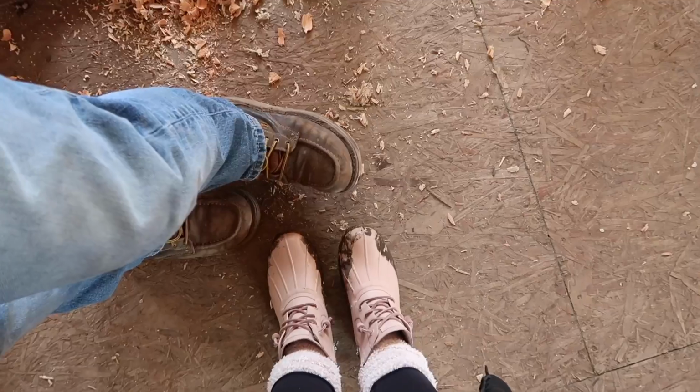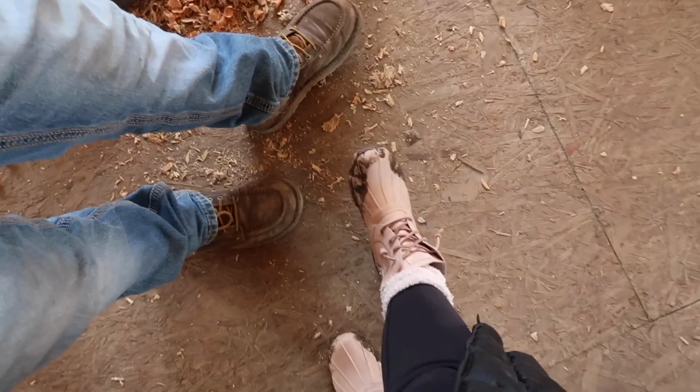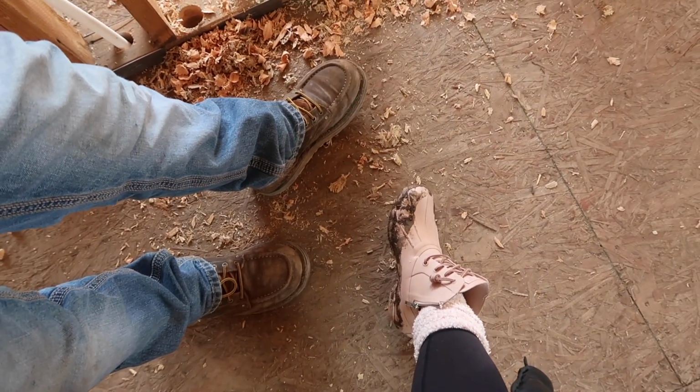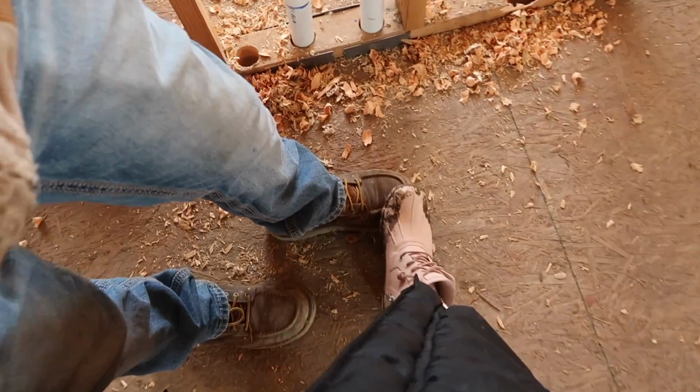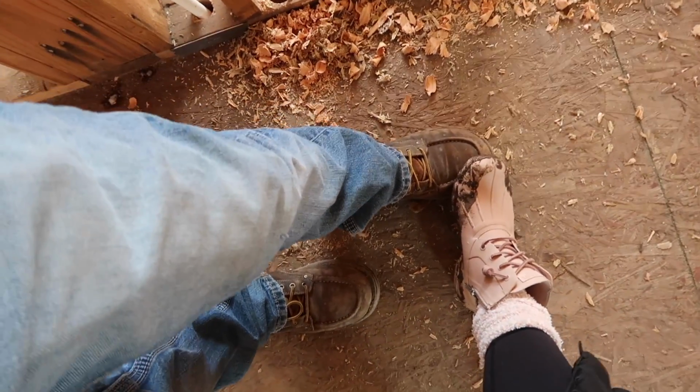You want to wear mine? Yeah, take them off, trade me. Okay, you can wear my pink boots. I can wear your boots. How come your boots aren't covered in mud? They are. It just blends in. It's not contrasting.